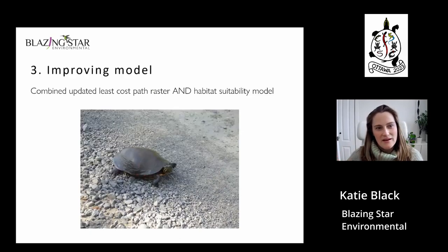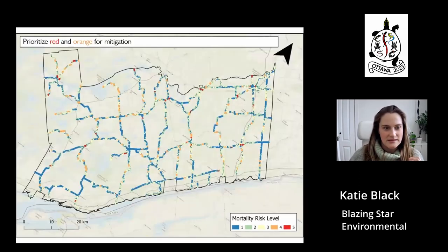The final step for improving our model was combining the two models that I've talked about so far: the updated least cost path raster and the habitat suitability model. Then we overlaid that onto county roads to predict risk across all roads. And this is what the final product looked like.